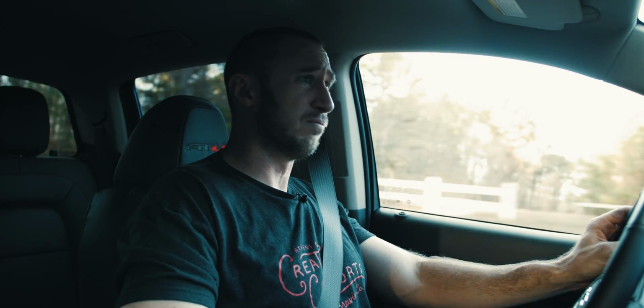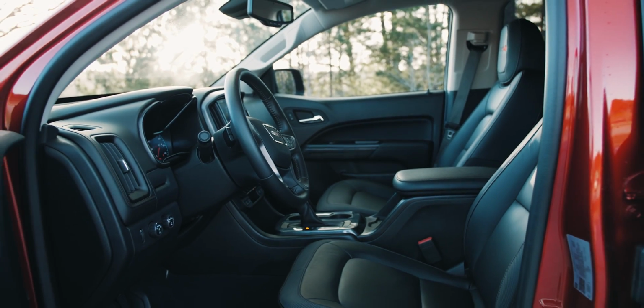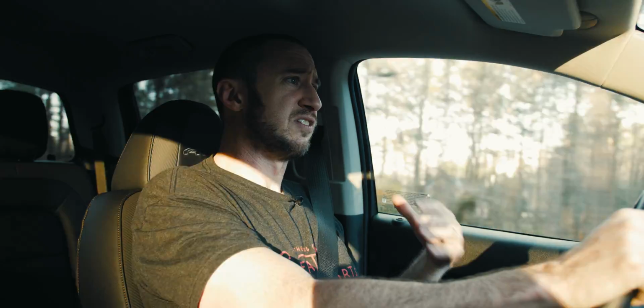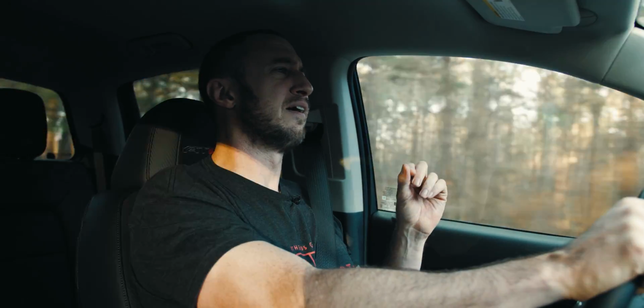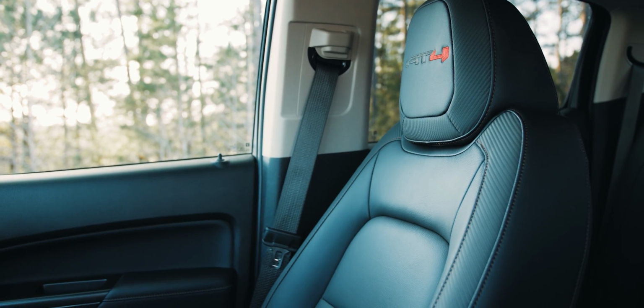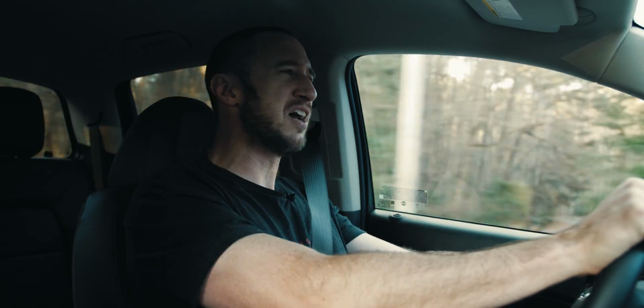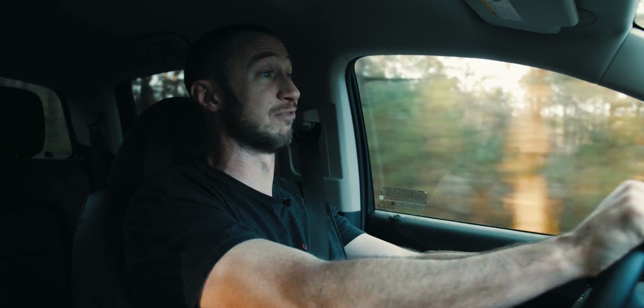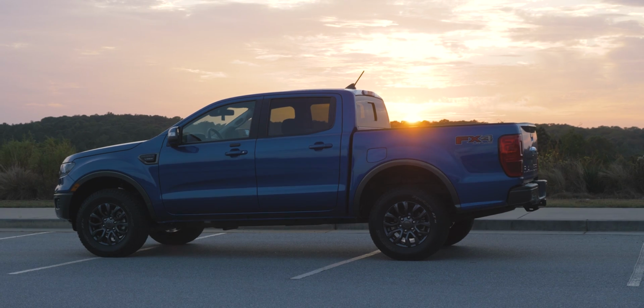And on that note, the driving position is good. I have plenty of space at 6.5 feet tall, so no complaints there. The seat is comfortable enough. I will say that I think it's slightly more comfortable than the seats in the Tacoma, but it's not as comfortable as Ford's seats in the Ranger, which are almost absurdly comfortable, especially for a truck that I didn't really like all that much, but the Ranger has some comfy seats.